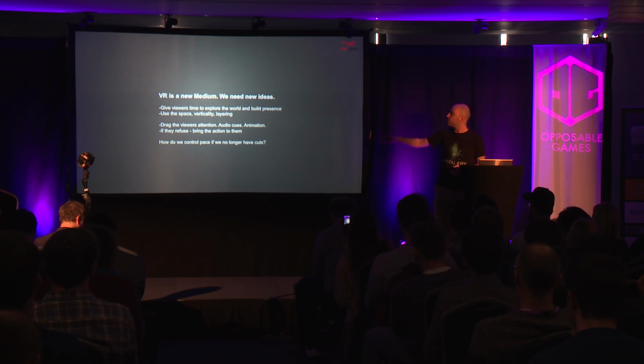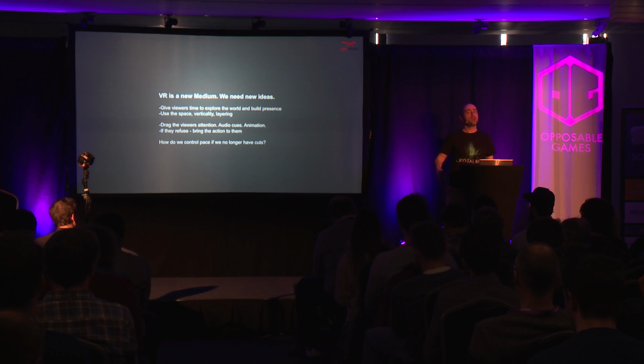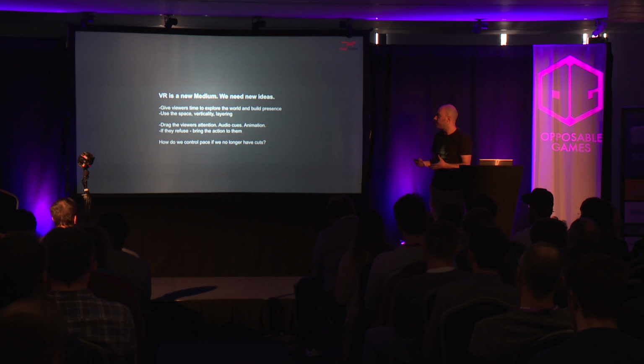We can drag the viewer's attention. So if stuff is happening over here that we want them to watch, we can animate something flickering across the screen and drag them over there. Audio cues work as well. And if people do not want to look in the direction you're trying to drag them, if we're in real time, we can have stuff happen here instead. If they're looking over there, we can put the things there instead. It's a way to customize the viewing experience.